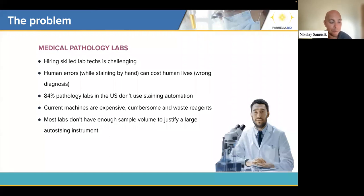But the job market is getting tougher, and it's hard to find skilled personnel to actually implement staining across the country. So there's a big need for an affordable autostaining solution in pathology labs as well.